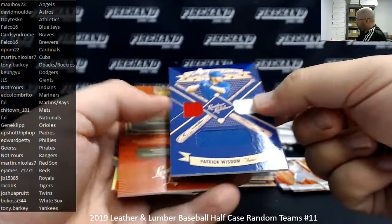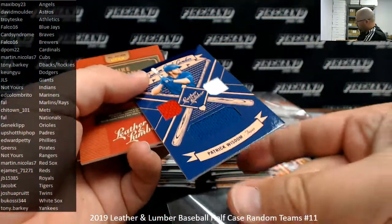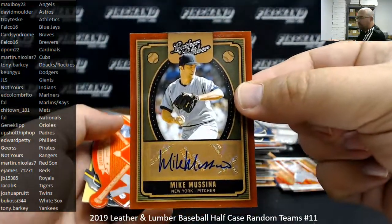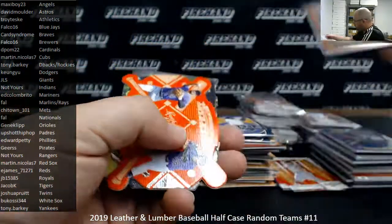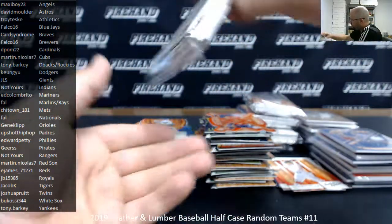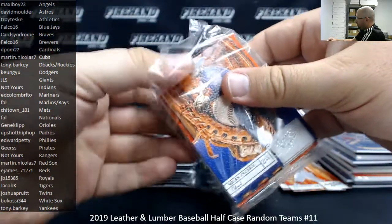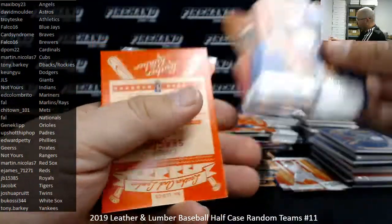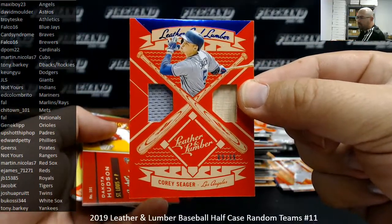Patrick Wisdom for the Rangers. Triple jersey going to Not Yours. Mike Mussina auto for the Yankees. New York Yankees going to Tony Barkey, not numbered. Corey Seager, Dodgers, bat and jersey in 99. Dodgers belong to Kyung Yu.